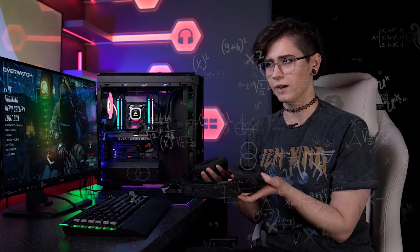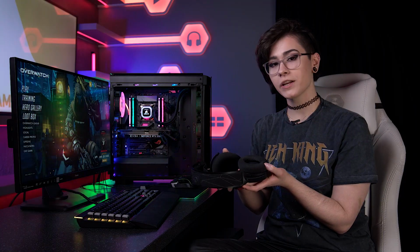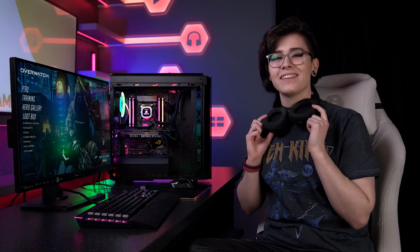You're able to rotate the headphones 180, no, that's 90 degrees, which is quite useful if you want to wear them over your neck, for example, like this. The ear pads are also really cushiony as well, so if you do wear this headset for long periods of time, it's not going to be uncomfortable. So let's try it on and see how it sounds and how comfortable it is.